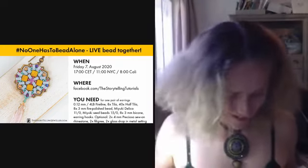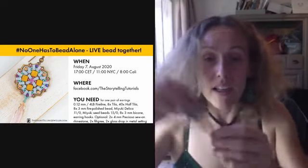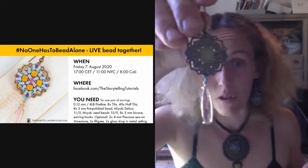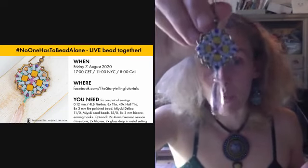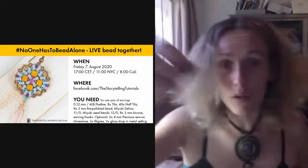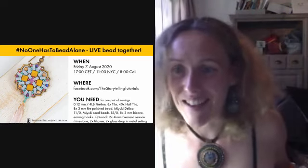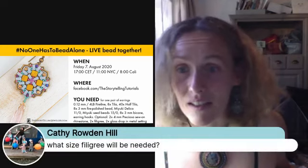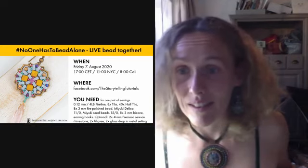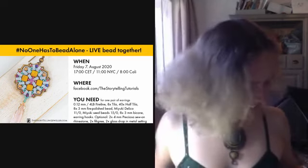So the filigree I have used for the earring is called Mandala in the eShop, and it's 31 millimeters wide. And the new one is 20 millimeters. I see Katy asking, so yeah. So that's the plan.